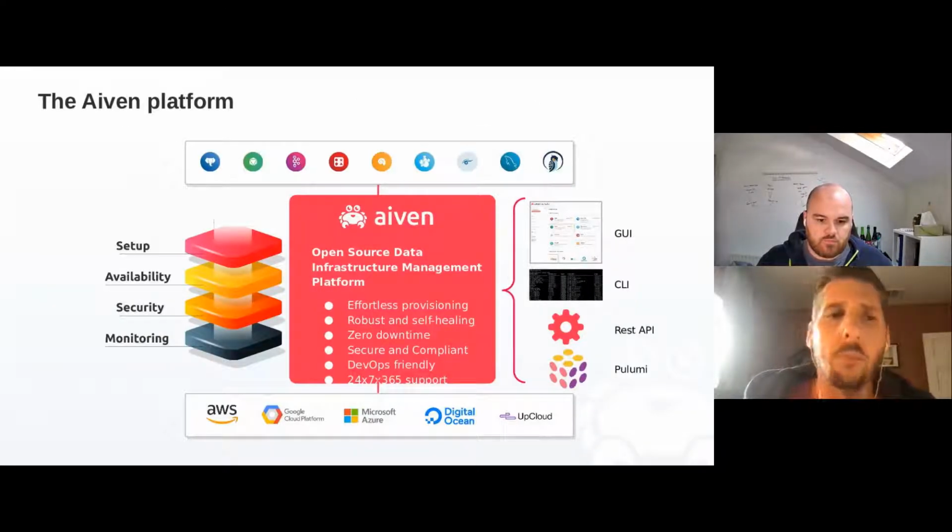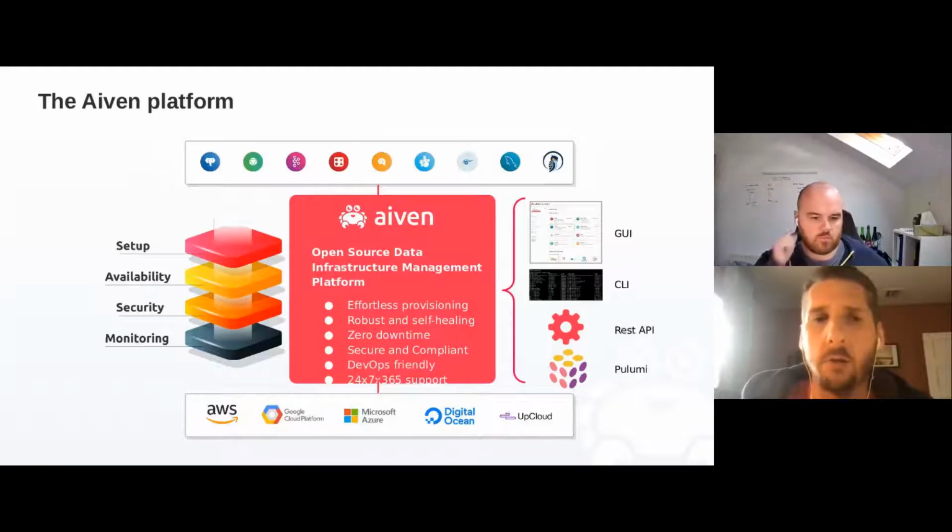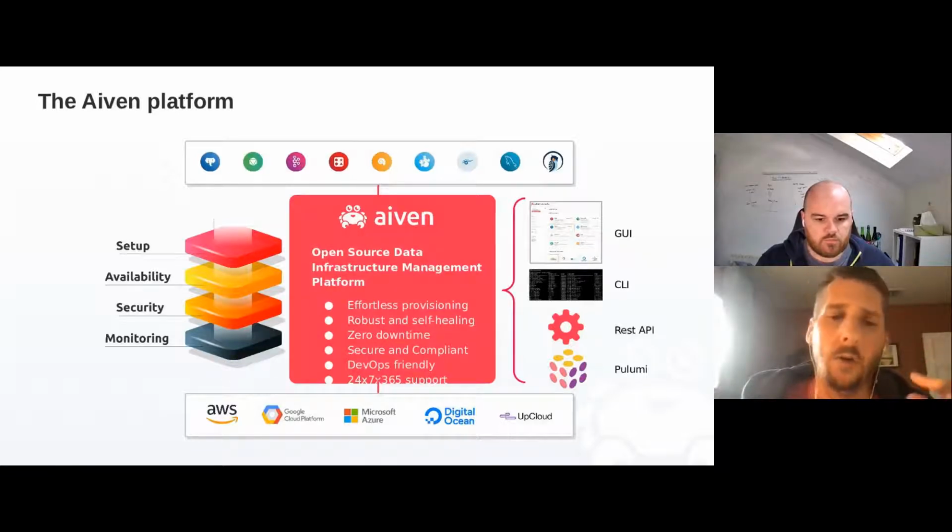So just to recap, the Aiven platform runs on top of the cloud provider of your choice. So AWS, Azure, GCP, DigitalOcean, and UpCloud, 90 plus different regions. We perform the care and feeding of that. We spin up the infrastructure and spin it down. We're an API first company, so you can just hit the API to do it. You can use our web-based GUI, which I'll demo as well. We have command line tooling for doing it, and you can also use the Pulumi provider to provision resources as well, and we'll demo that in a second.